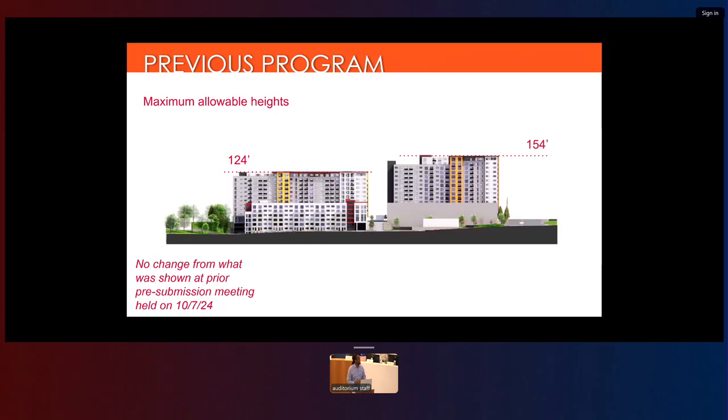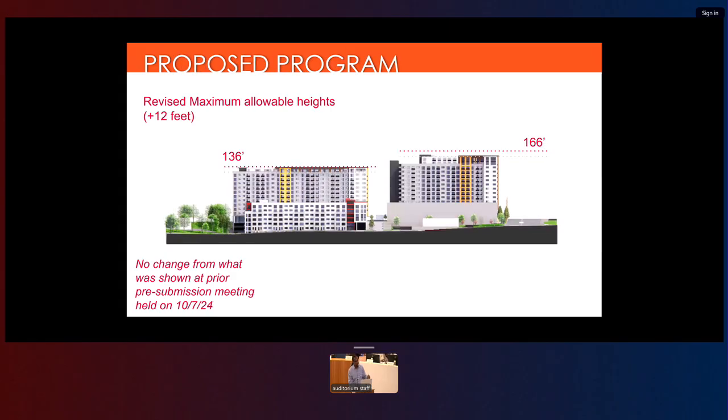All right, this is a diagram indicating where the maximum allowable heights were. This is sort of a before. The building on the left, you see at 124 feet. This is on East Avenue, and that is actually our Section 1 building. The building on the right is the building at the corner of University and Veers. The maximum allowable heights there were 124 feet and 154 feet respectively. And now, after the additional density, we're allowed to go up another 12, 12 and a half feet. So we're at 136 feet for the Section 1 building and 166 feet on the Section 3 building.